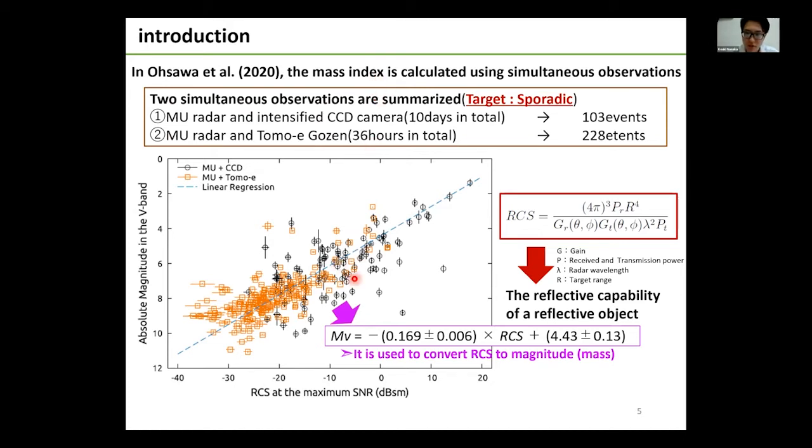This figure shows the relationship between V magnitude and RCS of simultaneous events. RCS is a parameter of a reflector's ability to reflect radio waves. The larger this value is, the higher the reflective capability. Then you will get the equation of the relationship between RCS and V magnitude.